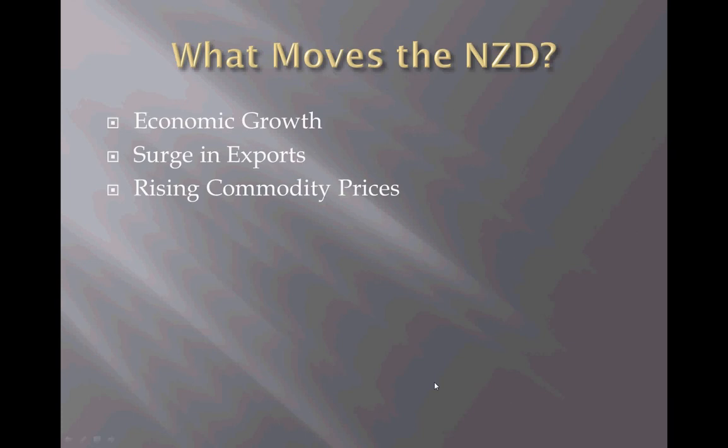What moves the New Zealand dollar? Positive GDP growth reflects the strong economic standing of New Zealand, boosting demand for its currency. Negative GDP growth highlights the poor economic performance of the country, dampening demand for NZD. Higher demand for New Zealand's products often results in a higher GDP, which then boosts the New Zealand dollar. In contrast, lower exports make a smaller contribution to GDP, causing the New Zealand dollar to fall.